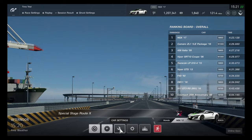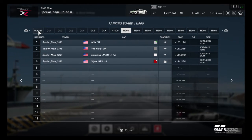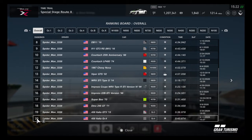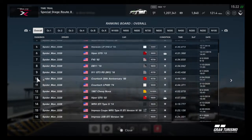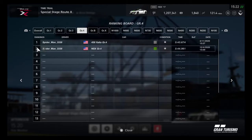Tested the GR4 variation of the NSX, we had 20th place. 21st now that the Genji edition went around. It was right here where the 458 was. It was only a second slower. If we go here, you'll see for yourself. It was right there.